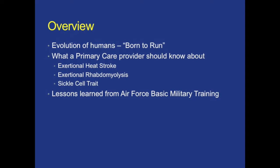So each of these topics could easily be an hour or more lecture. These are big topics, but we're going to hit the high points, and then I'll try to give you some information on what we're doing down at Lackland and some lessons learned from our end.